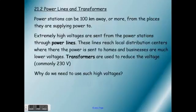So, generally, power stations are not usually found in the middle of a city. They can be hundreds or more kilometers away from town, right? So extremely high voltages are sent from these power stations through the power lines. Now, I'm sure you've seen those really tall towers with the wires hanging through.